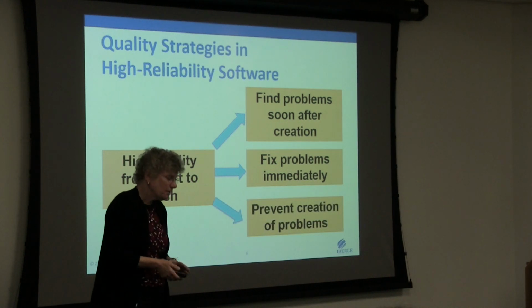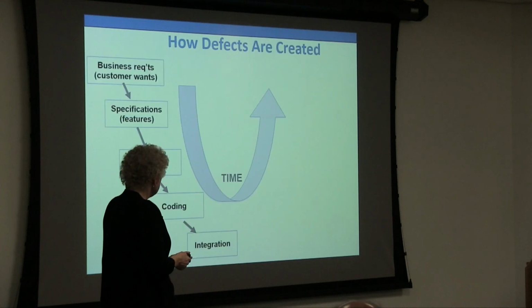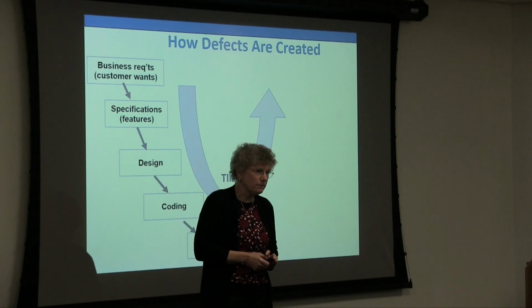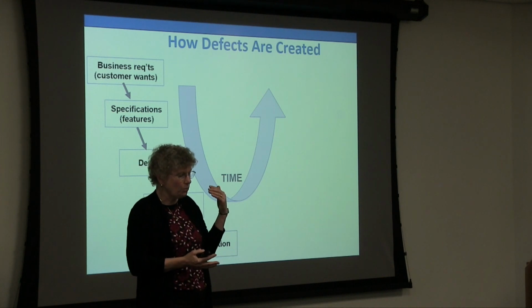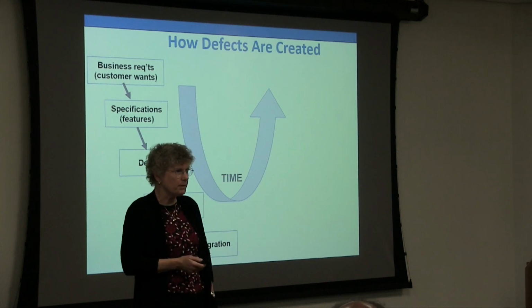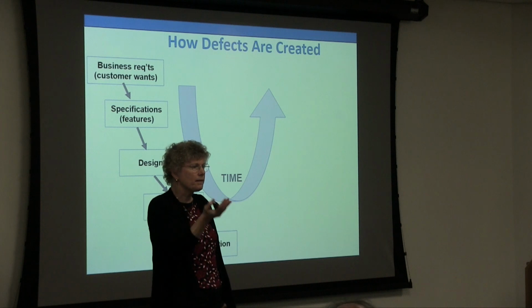And then the most sophisticated one is you start thinking about how to prevent problems, how you could not make those mistakes in the first place. And this leads to really doing a lot of thinking about how defects are created. And this, again, was expected of people working in high reliability fields, that they don't think their whole job is about coding. So you're starting out with requirements, and what are some of the mistakes that you can make while you're gathering what the user wants? What kind of mistakes could you make?